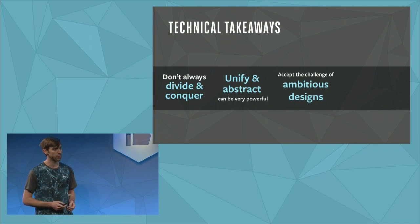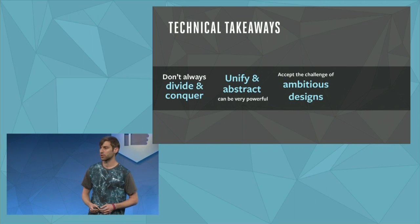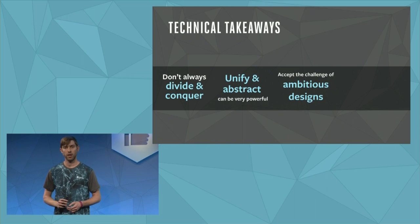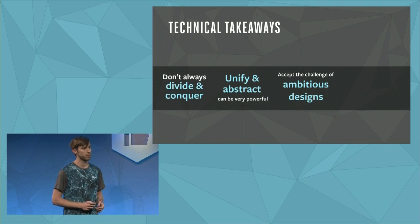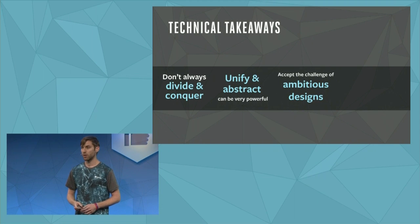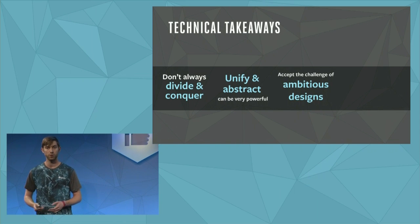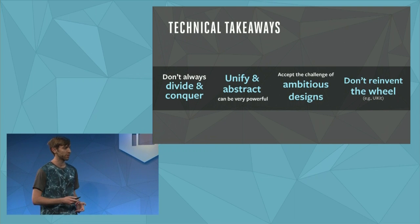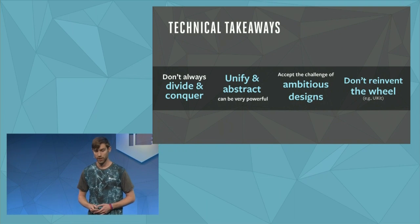Another thing is to accept the challenge of ambitious designs. It's tempting to tell a designer that you can't build something, it's going to take too long. But if you agree that that is the right product, that it would be better if it could be built, spend at least a little bit more time thinking about it, and it might end up being the right trade-off to spend that extra time, because then you've increased your overall capabilities as a team and you can often reuse that work elsewhere. And of course, if you're doing that work, you need to be very careful not to reinvent the wheel, in this case UIKit, because that will slow you down.